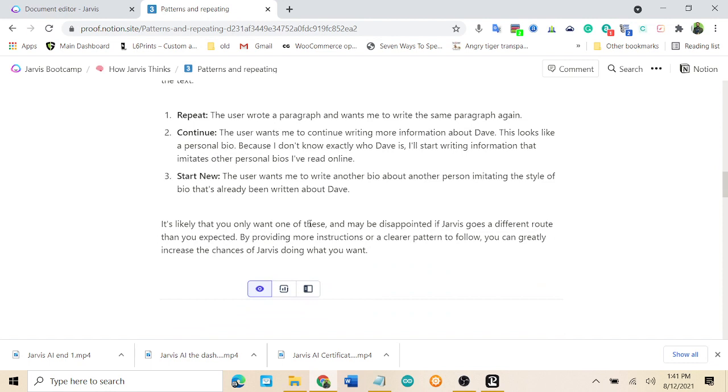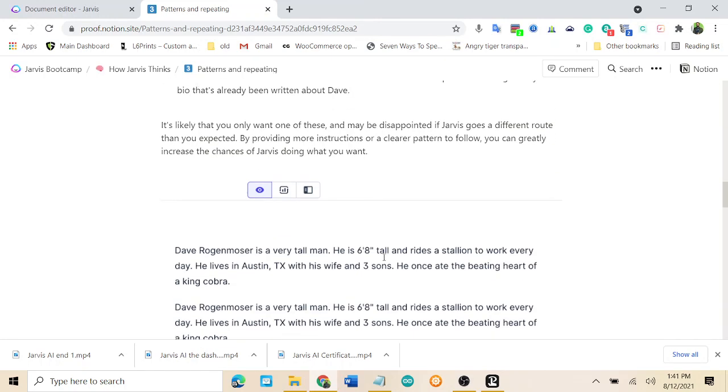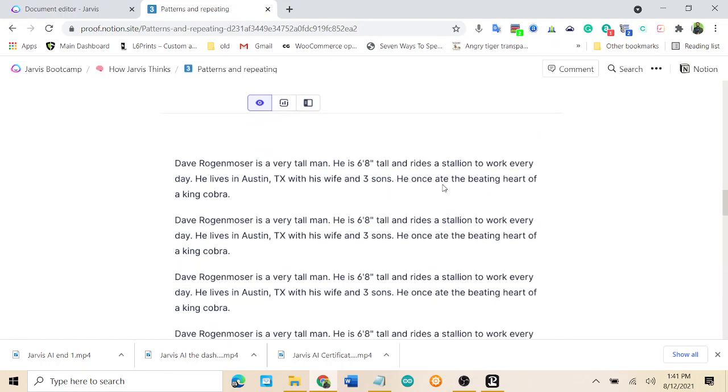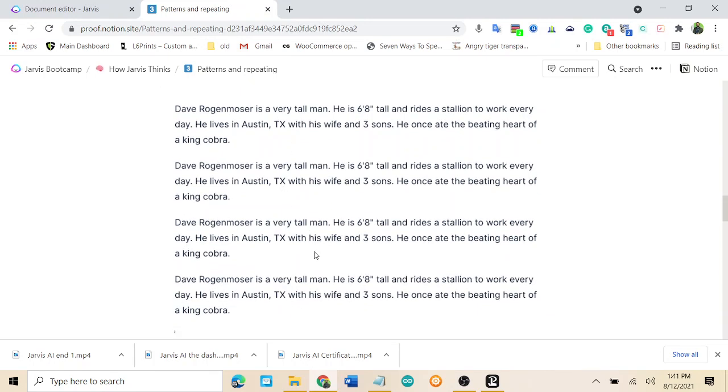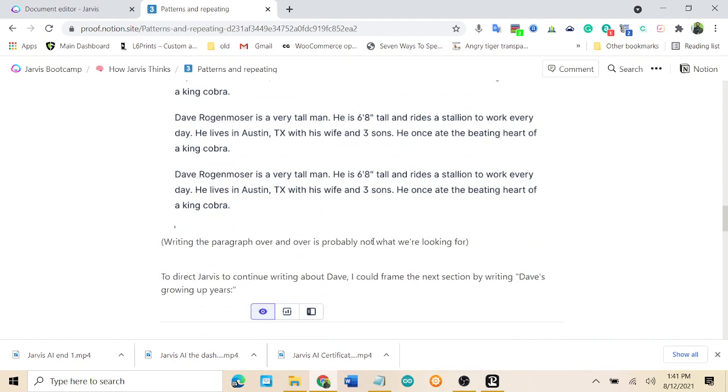It is likely that you only want one of these and may be disappointed if Jarvis goes a different route than you expected. By providing more instructions or a clearer pattern to follow, you can greatly increase the chance of Jarvis doing what you want. And here we have it repeating itself over and over. Writing the paragraph over and over is probably not what we're looking for. No, what's the point of that? Copy paste. To direct Jarvis to continue writing about Dave, I could frame the next section by writing Dave's growing up years.